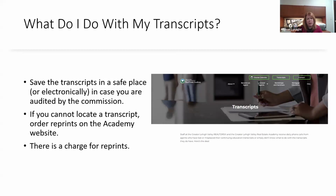If you can't locate your transcript, we can provide a reprint for you, and we only have the information on classes that you've taken with GLVR. We don't have any information on classes that you've taken anywhere else. But if you lost a transcript and you've taken the class with us, you can go to the Academy website, and right at the top, there's a button that says transcript. You'll fill out a form. It'll come to me. It generates an invoice, so there is a charge associated with the reprint, but once that invoice is paid, I will order the transcript reprint, and that will get emailed out to you.